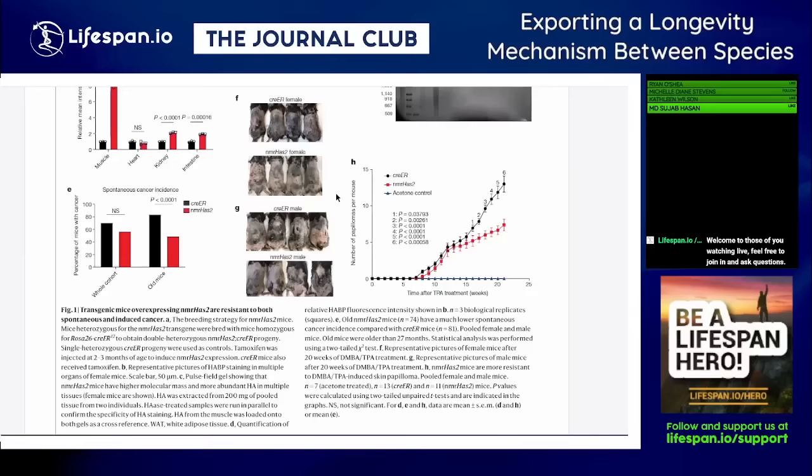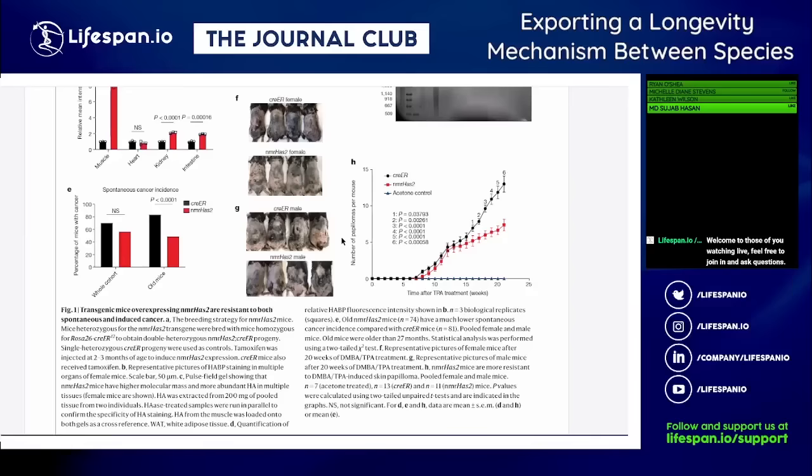at a higher frequency. And the bottom line is that when they apply this to these mice that are either the control mice or the NMR-HAS2 mice, which express the enzyme, over time with this TPA treatment, you have fewer papillomas relative to the controls. So again, showing that you have increased cancer resistance in these mice. Now, it's been noted that this is what happens in naked mole rats. They have increased cancer resistance.